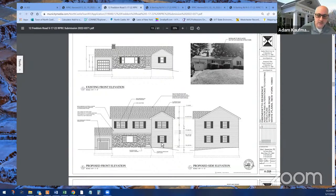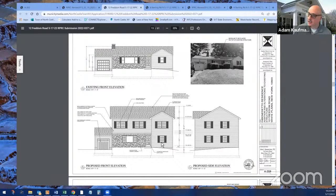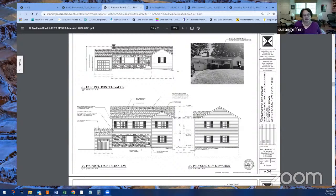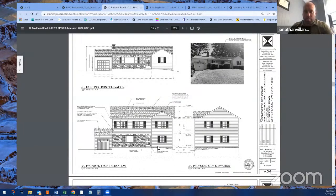Can everybody hear me now? Oh, yeah, now you're back. So Sue was just talking about the first floor lower right window. Existing, it's the only one of its size. This one is what you're talking about. Yes. So she's saying make this double to match the others. That's not a problem at all. Yeah, we could do that. Absolutely.